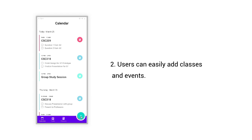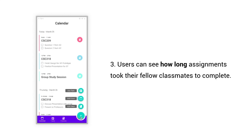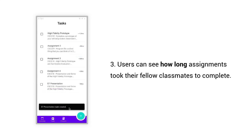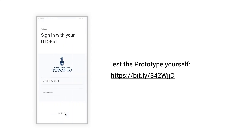Lastly, users can see how long assignments took their fellow classmates to complete. So let's say we're adding a task. We give it a title, we give it a due date, and then we say what class this task is for, and we give an estimate, say 3 hours for this task. It also specifies below that on average, our classmates took about 2 hours to complete this task instead of 3. So these are just some of the main features of our platform, but if you would like to test the prototype yourself, you can do so here through that link. And that is all for our high fidelity prototype demo.